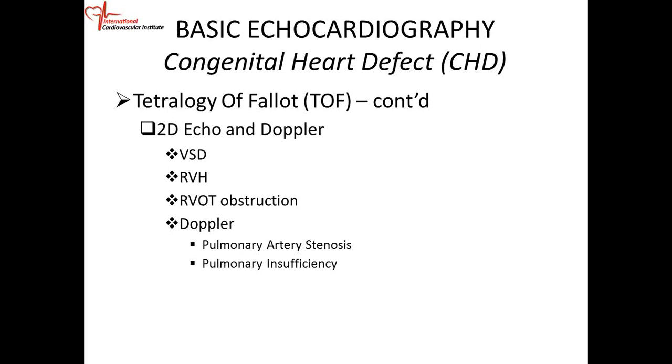So when the patient comes to you and they have had repair, more than likely you're not going to see a VSD, or you might have a remnant of a VSD. They probably still have some degree of RVH, but one of the approaches is to relieve the obstruction. So you might not see significant obstruction, all right? But there may still be some amount of obstruction.